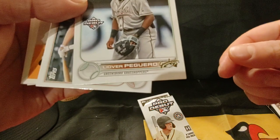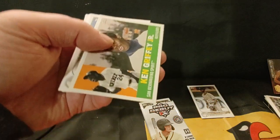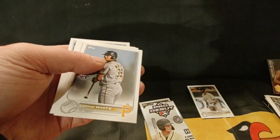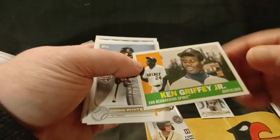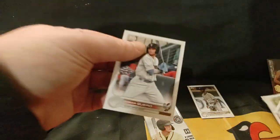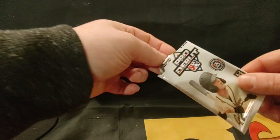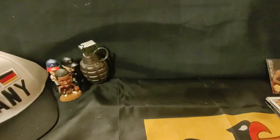I've heard of this guy. I'm not going to bother trying to pronounce Zack Veen. I know him. He's good. Ken Griffey Jr. There we go. My favorite. It's a throwback to his, what, Triple A? I like that. I don't have this. I actually never seen this card. I like that. Lonnie White. Colton Cowser. I know him. Edgar Cuero. J.J. Blidde. Okay. I know those two guys. Let's see. All right. Any left in here? There's just one. Yeah. It is a Robert Dominguez. Okie dokie.